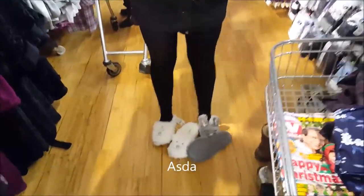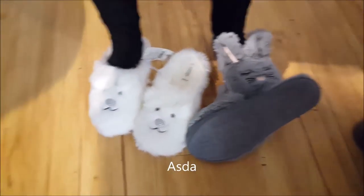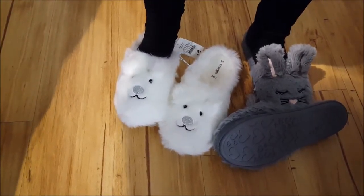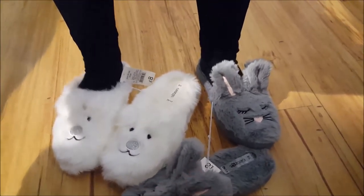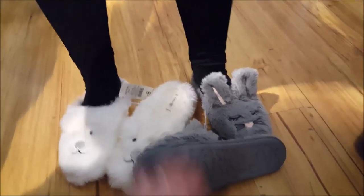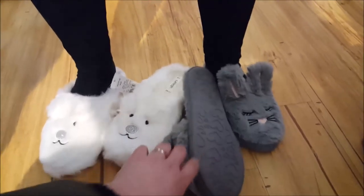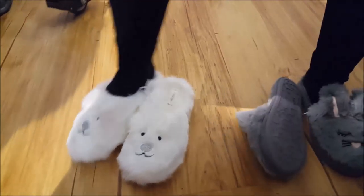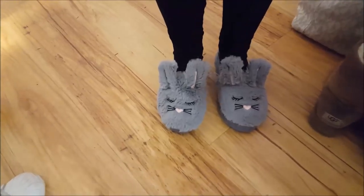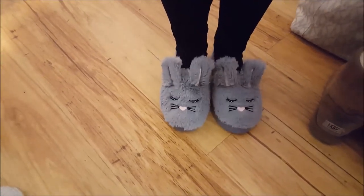Okay, we're in Asda, and Chloe is trying to decide on a pair of slippers. What are they, rabbits? Yeah, rabbits, or I think they're bears. I think they're rabbits. What do we reckon? I don't know. Can't you decide? No. Are they both £8? Yeah, they're both £8. These are sort of standing. Yeah. I haven't got more room at the back in these ones. Oh. I might get them. Go for the more room at the back. Are we going for them? Yep. That's it. We're going for the rabbit ones.